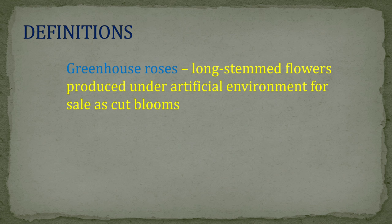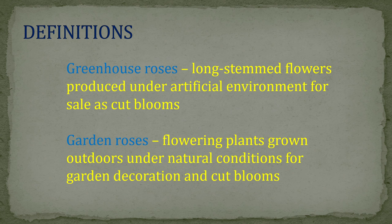So just to make a little difference, the florist greenhouse roses, they want long stem flowers with long buds. They're produced under artificial environments. Whereas garden roses are grown outdoors for natural conditions for garden decoration and for cut blooms. The variance in what the desires are have almost created two different races of roses, the florist rose versus the garden rose.